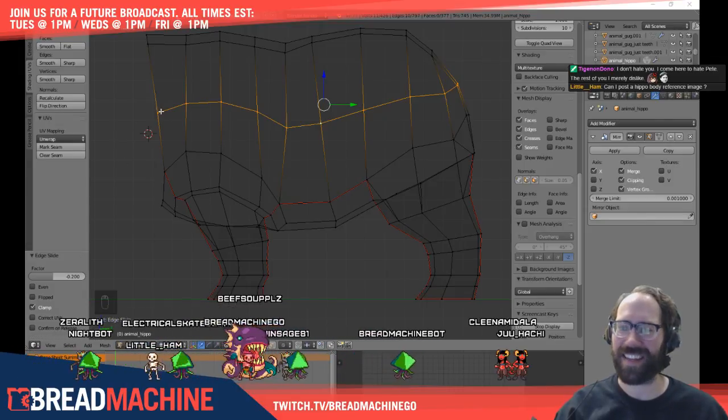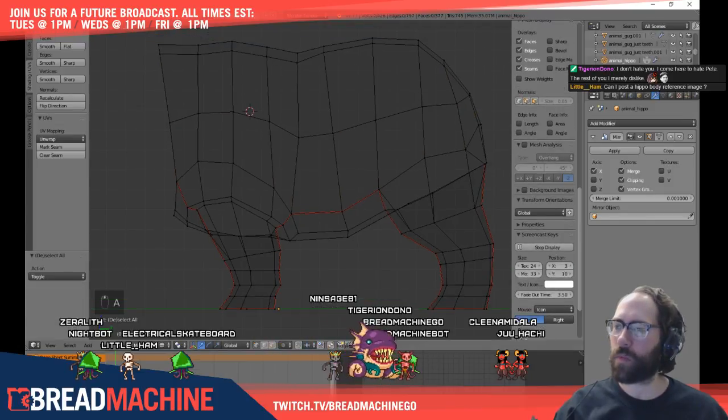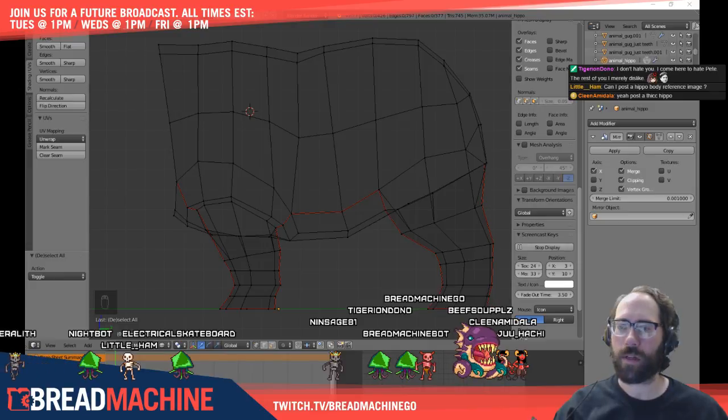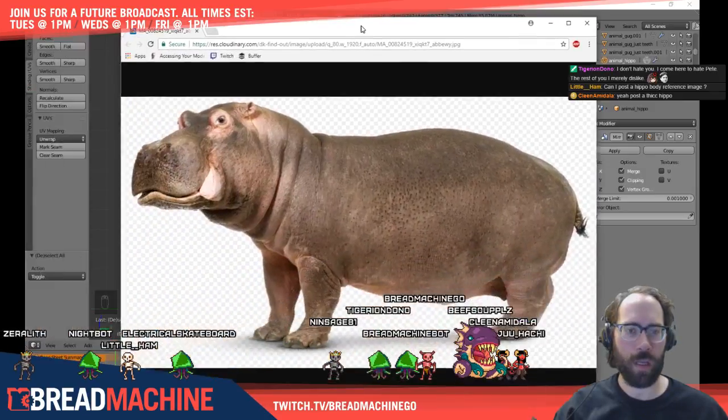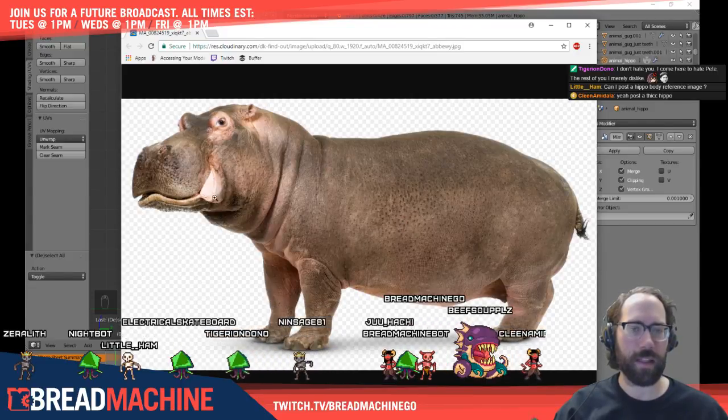It's so salty. Hippo body reference image? Yeah, sure. This is the one that I'm looking at. Boing. This is a pretty baby. So spotty. What's that lip?